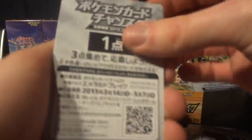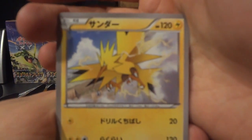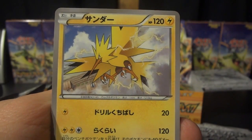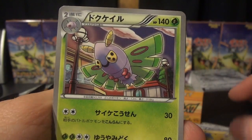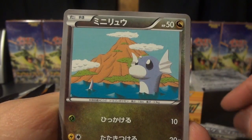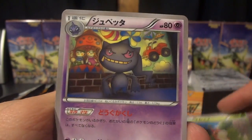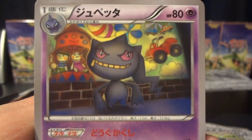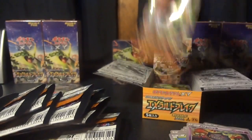Oh, we've seen so much good stuff out of this single booster box. I'm so excited to be opening 20 overall. This is an uncommon Zapdos. How great is that? There's no way this is not a non-holo rare in your English set, but it's uncommon in this one. Here's Dustox, Dratini, very nice. Here's a Wurmple, and the regular Banette. Actually never really gave that much thought to the background on this card. It's really creepy. Well done.